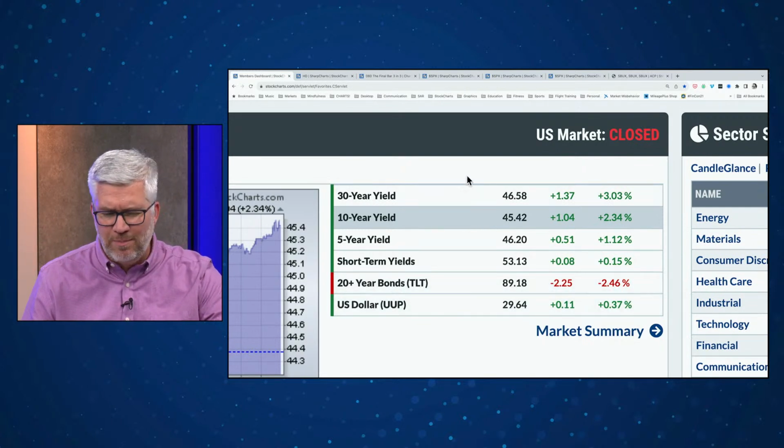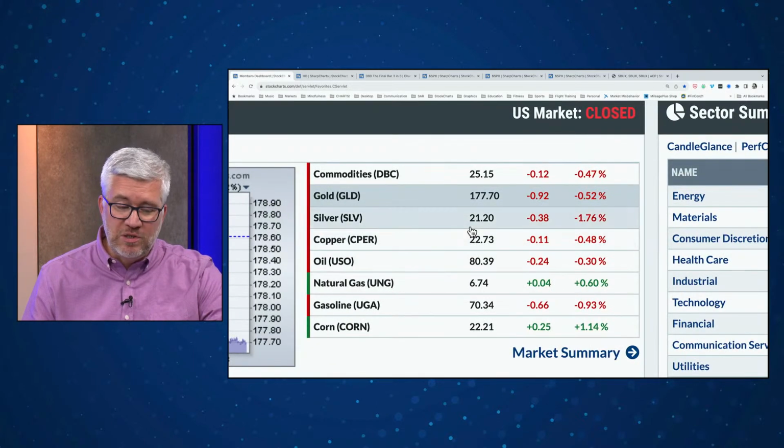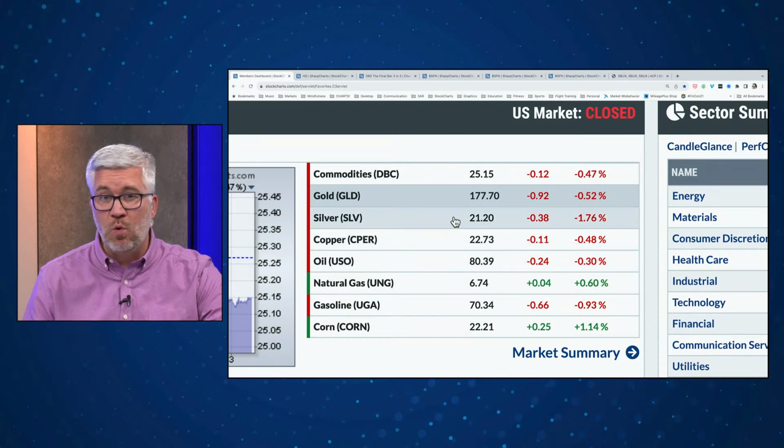The dollar index moved up by about 0.4% using the UUP ETF. Commodities were mostly in the red today. The natural gas ETF was up a little bit, but overall, most things were in the red. Notably, silver prices were down about 1.8%.